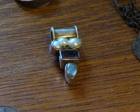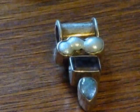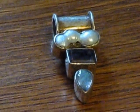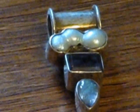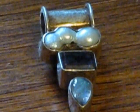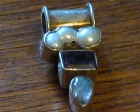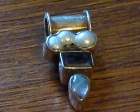Now here's a nice little piece right here. This is a sterling silver or .925 piece of jewelry. I'm not sure exactly what it is, but it's similar to some of the links that I found. I think it has a mother of pearl inlay and some cheap stone, but I'm not sure exactly what that is.